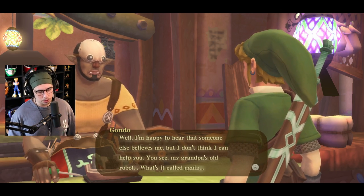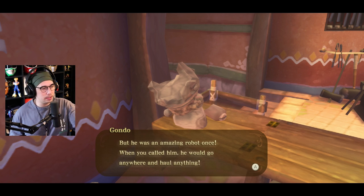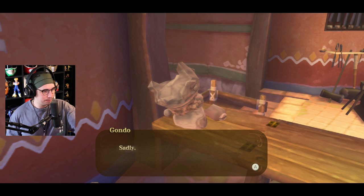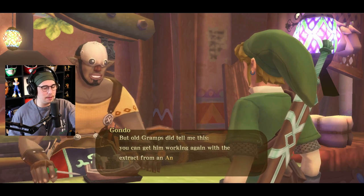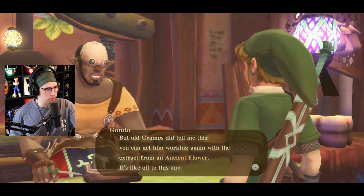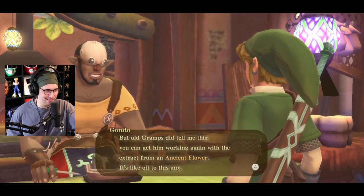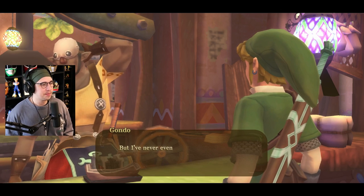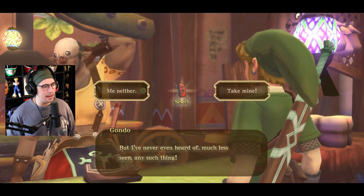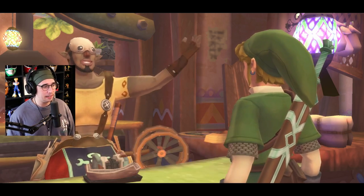You see, my grandpa's old robot. What's it called again? It's one of them things! He may not be much to look at these days, but he was an amazing robot once. When you called him, he would go anywhere and haul anything. Sadly, as you can see now, he's just another busted old hunk of junk. But old Gramps did tell me... Gramps? Xenoblade Chronicles? Gramps the mod? No, my Gramps. You can get him working again with the extract from the ancient flower. It's like oil to this guy. But I've never heard of it, much less seen any such thing. Here, take mine. What? You have one? Are you kidding me? That's amazing.